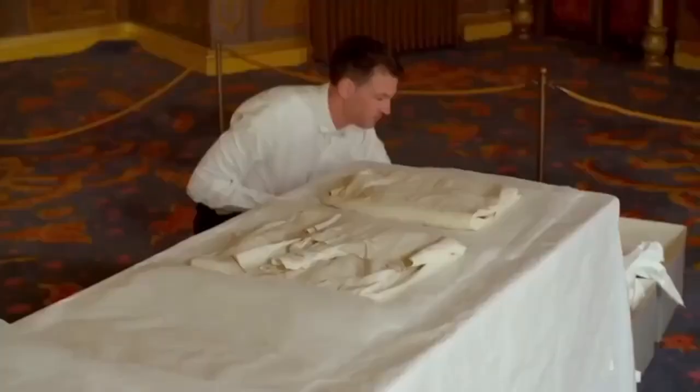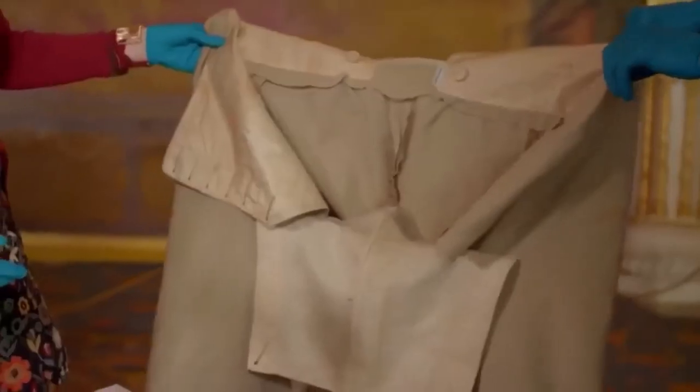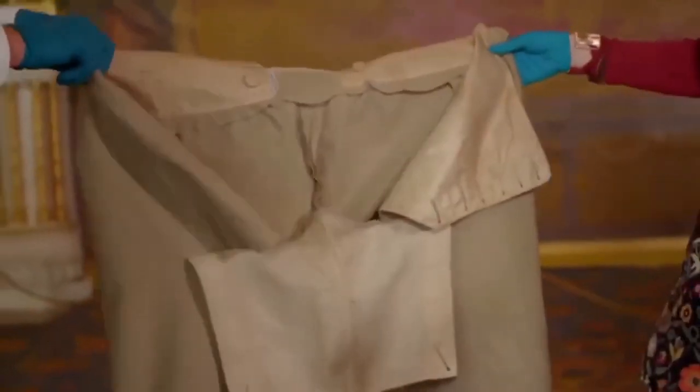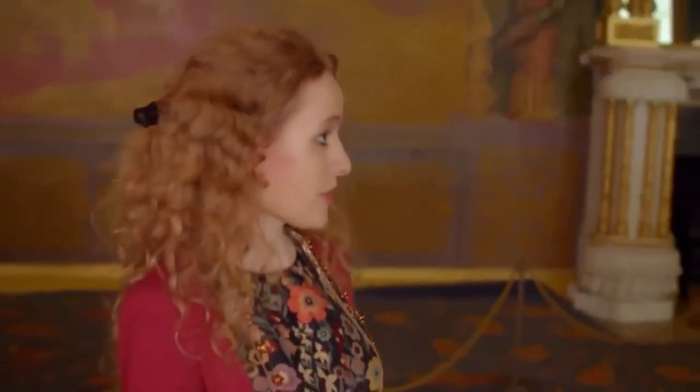So, Martin, what have we got here? These are his breeches, three years before he died. I mean, these are absolutely huge. What size are these? These are 54 inches around the waist. I mean, the average man now is probably... 34. 34, so one and three-quarters of an average man.